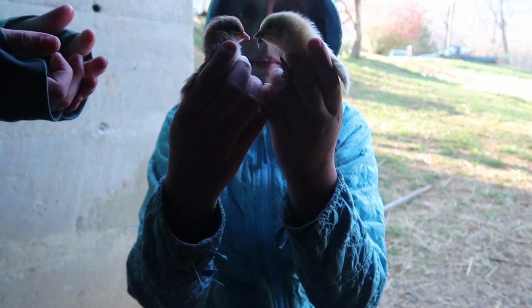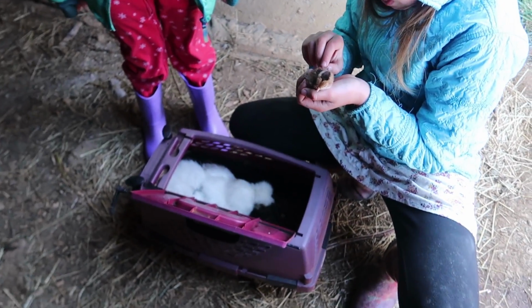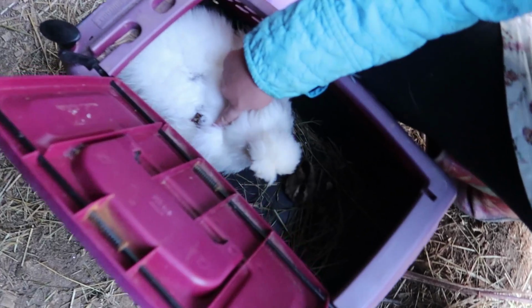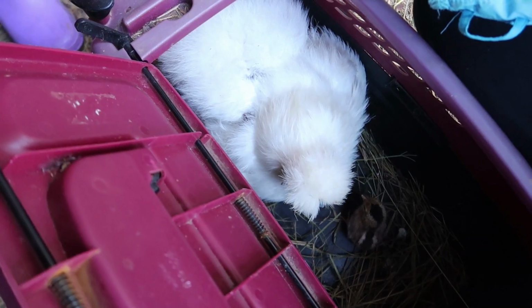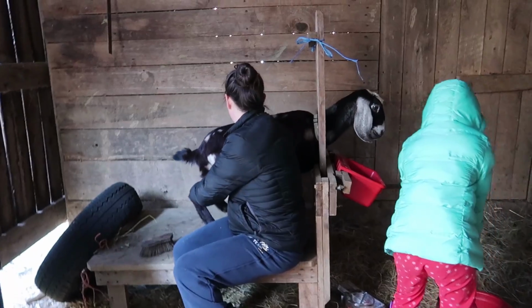Can I hold it? I might have. They are under her wings. Isn't that cute? Oh, look at that. That's so funny. Oh, look. There's one up under there. Under her wings. I know. It's so cute. Look, she's going to say, get under me. There he goes.